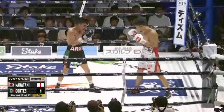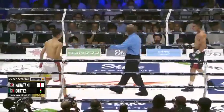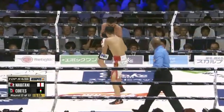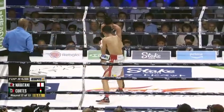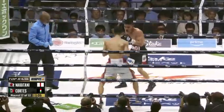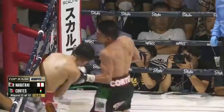He's still allowing Nakatani to escape. Right now, you can clearly tell. Oh. Steve Willis didn't like Nakatani pushing his head down, but Cortes got a couple shots in. Yeah, he did. Gotta go for broke. Another right hand, another good right hand.